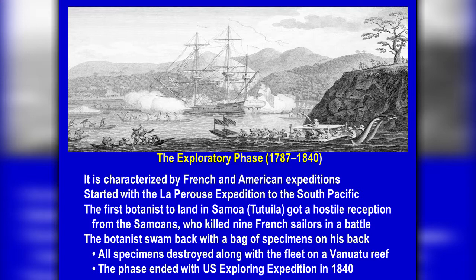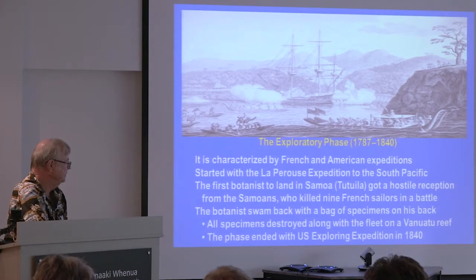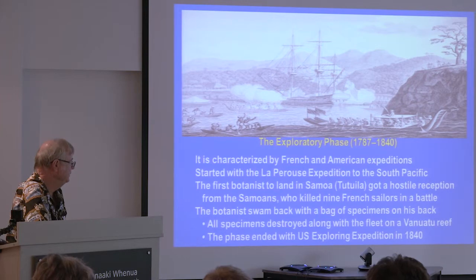But unfortunately, that expedition, a couple of months later, disappeared, and they didn't find the remains of it until 20 years later. It ran aground somewhere in Vanuatu, and everybody apparently was killed, or they weren't living by 20 years later. So there's only 3 expeditions in this phase. The last one was the U.S. exploring expedition, 1839 to 1840.